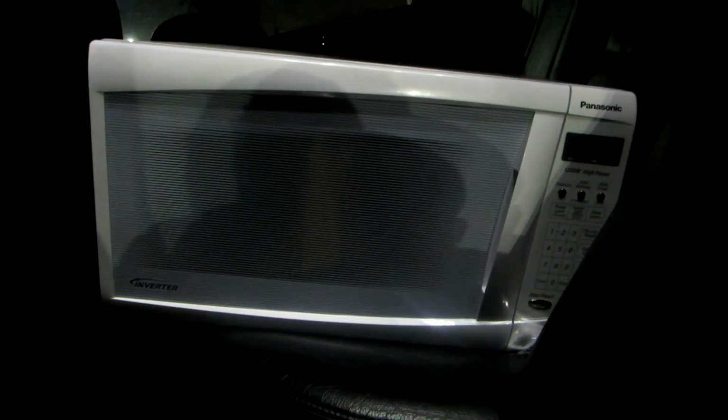All right, new microwave has been secured. Time to head back home.